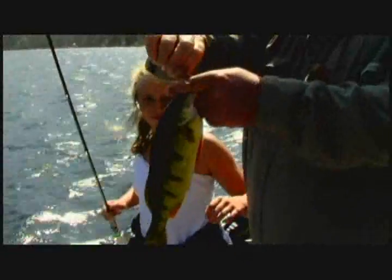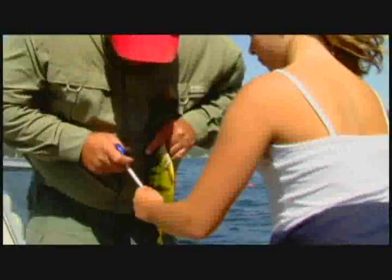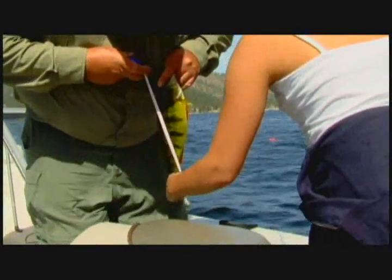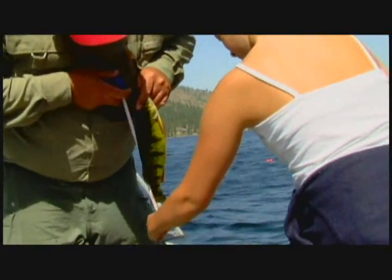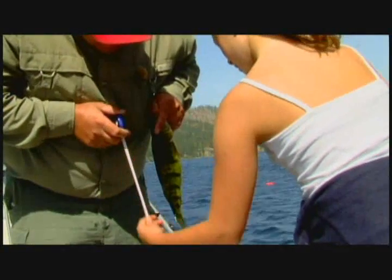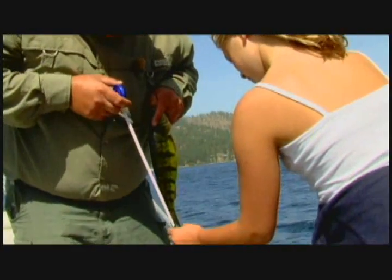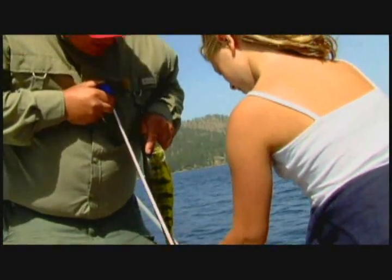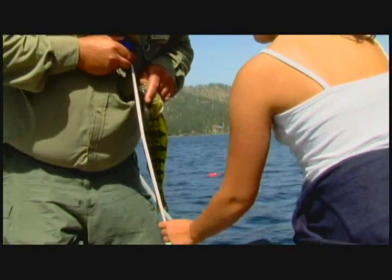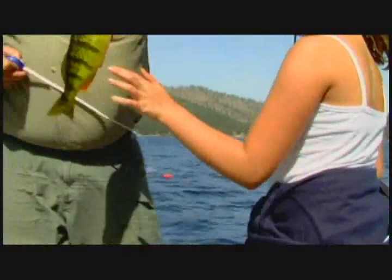Kendall, look, I can't even hang on to it, girl. Look at that. You guys, we got to measure this one. That is awesome, Kendall. We're going to let this one go because he's so big, okay? Pull that tape down. See the zero right there? Put it on the bottom of his tail. Pull it out. Keep going. Pull it hard. There you go. Now put the zero at the bottom of his tail. You got it there? Look at that, kiddo. Almost 14 inches. Is that awesome?